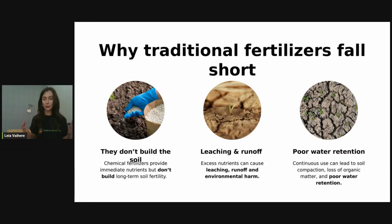And honestly, leaching just means wasted resources. So it's wasted resources in your time, the time it took you to apply that fertilizer. It's wasted product, and then it's even wasted money because you're not getting the full value of your dollar into your soil, because half of it got leached out into the soil away from the plants, and it's no longer available. And again, too, leaching can end up in our water systems and cause different environmental harm.